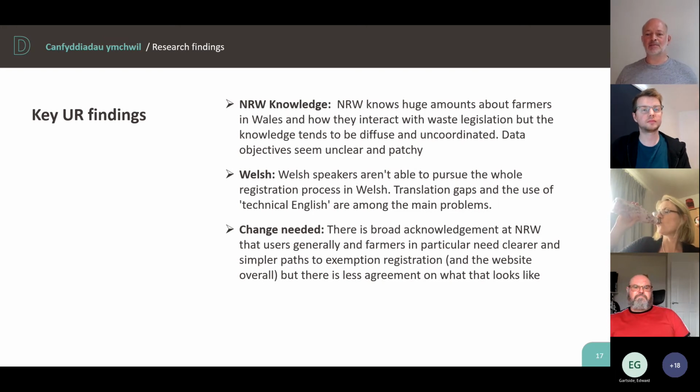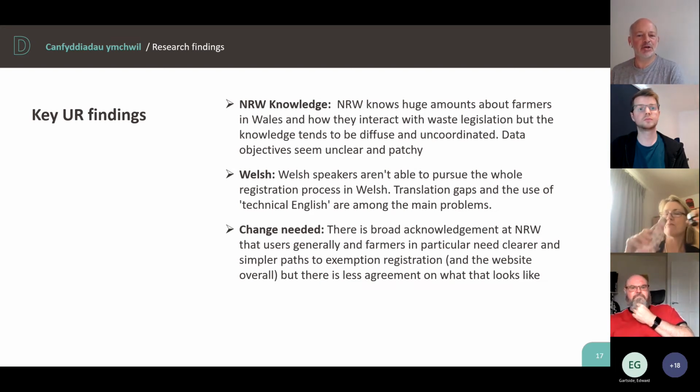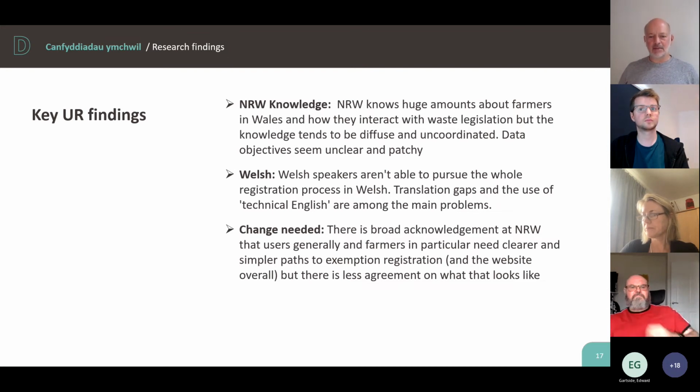We found it tends to be diffuse, and the objectives of the data collection, or the examples or way it was used, were sometimes unclear and patchy. Very clearly, Welsh speakers aren't able to pursue the whole registration process in Welsh at the moment. There are translation gaps, and the use of technical English among people who would describe themselves as Welsh first speakers was something we dug into, but it remains a persistent feature of Welsh and English co-presentations of data and guidance.